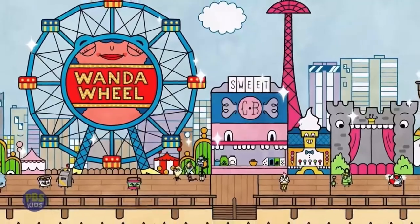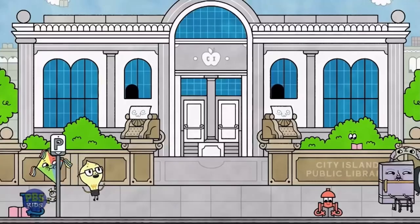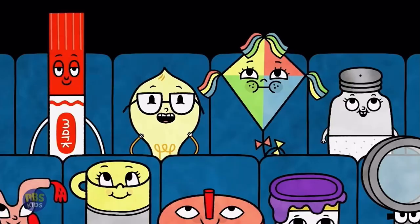Next stop, Circus Beach. This is the art museum. Wow, the library. I can't wait to see it all.